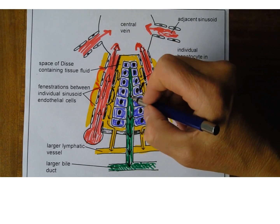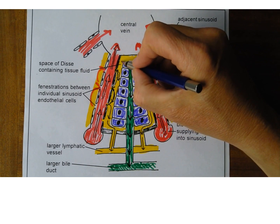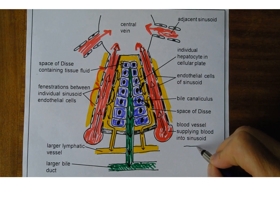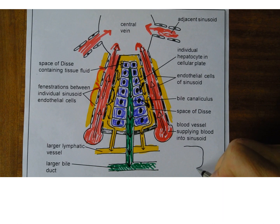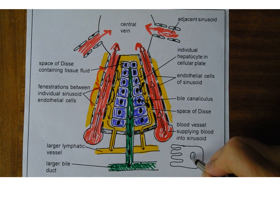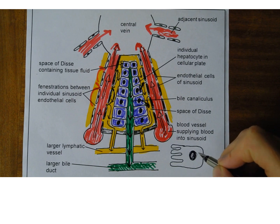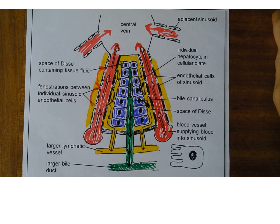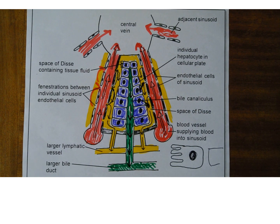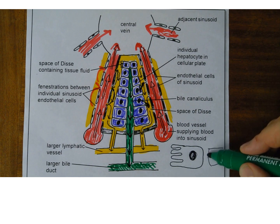And to allow material to go in and out of the liver cell, these cells actually have microvilli. So I've drawn one here. So if this is the hepatocyte, it's actually this kind of shape. It's got these microvilli to give a large surface area. So this would be the bile side. There'd be another one on that side, producing bile, putting that into the canaliculi in the middle, in that direction.